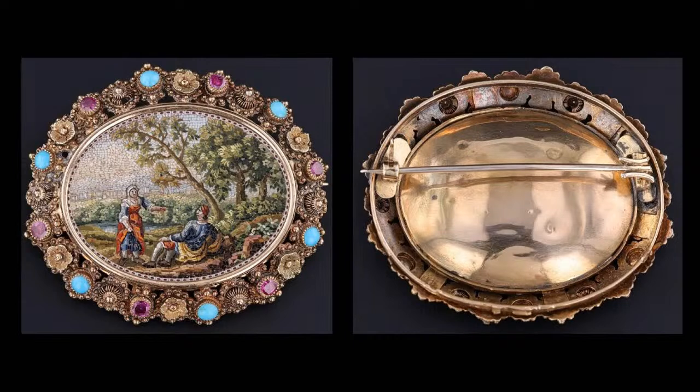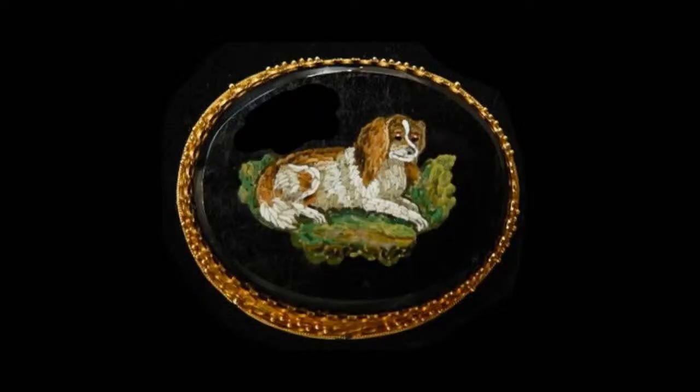It wasn't just about the religious iconography, although that is how it initially began. It really started to take its place in jewelry as well. Finally, in, I would say, late 1880s onward, it became very, very popular to also show your pets. This is actually a change.